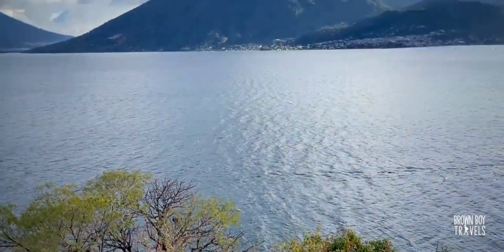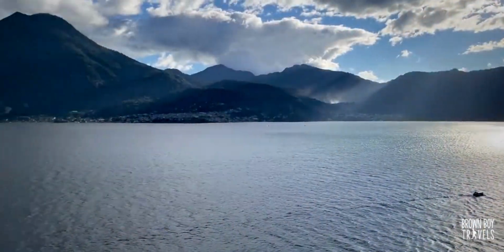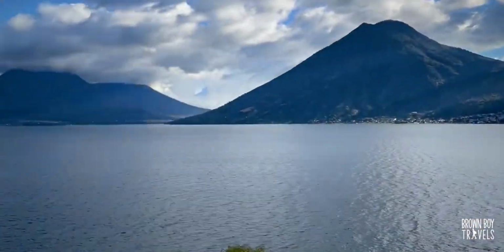And this is the viewpoint I'm here for. Oh my god, look at this. So beautiful. You can see both the volcanoes. Actually, all of them from here. It's just stunning. Look at that. By the way, there's like a place here from where you can jump into the lake as well.